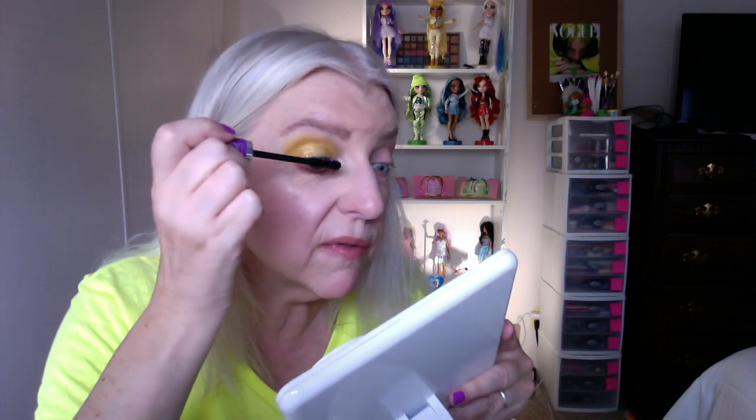Milani, the violet one, lash primer. It gets kind of goopy, but just wipe the excess off back into the tube and you'll be fine. This makes such a difference with your mascara. It's going to look a little goopy on your lashes, but that's okay. You can blend your mascara right into it. And I don't even wait for it to dry. I think it blends better if you go in when it's wet. So wiggle and lift. A little bit of the lash primer can sometimes come off on the mascara one, but that's fine. It's not going to hurt anything.